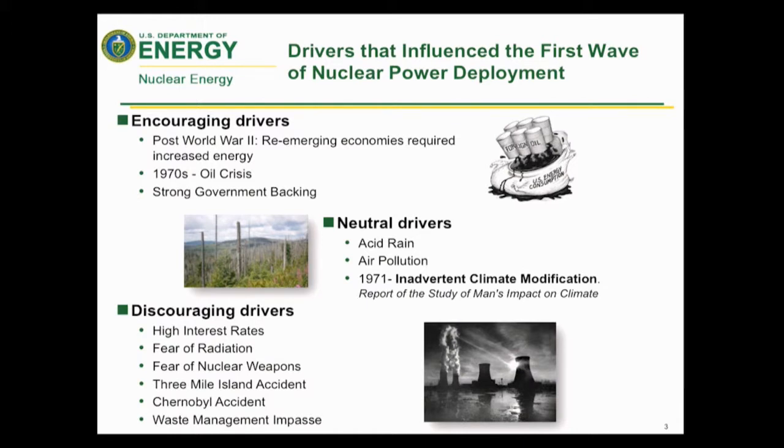Acid rain, where trees were being destroyed. I remember driving through Pennsylvania and seeing the devastated landscape from the deposition of the remnants of coal plants. Air pollution in California was horrific. It wasn't coal. It was the car emissions, probably mostly.